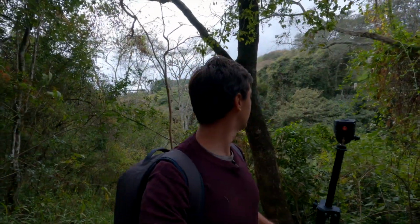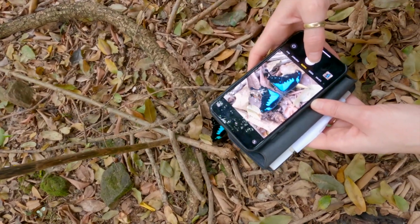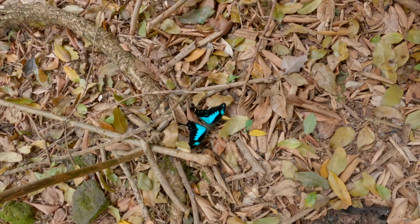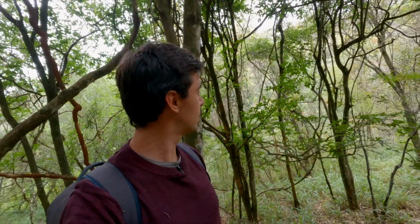Oh, you hear that? That sounds amazing. My little twitcher head's going all over the place in this habitat. So yeah, Katie's my spotter this time around, and she just spotted, I think it's a dead butterfly on the ground, but just see these colors of this butterfly. It is incredible. Just look at that beautiful turquoise green color.